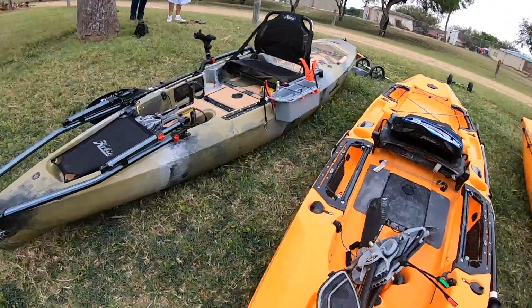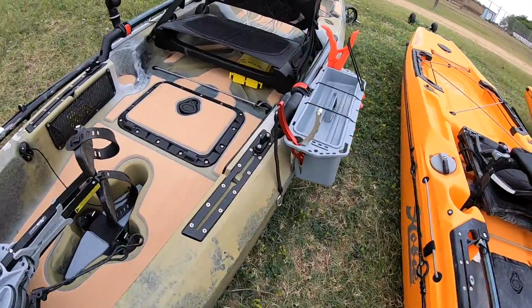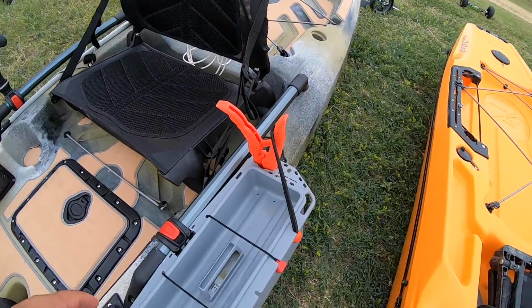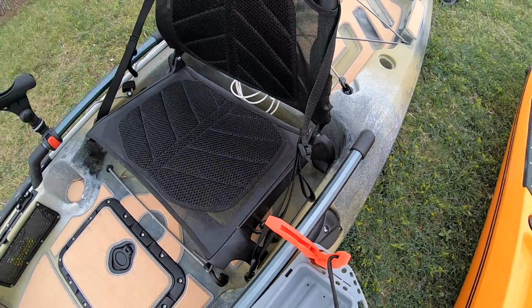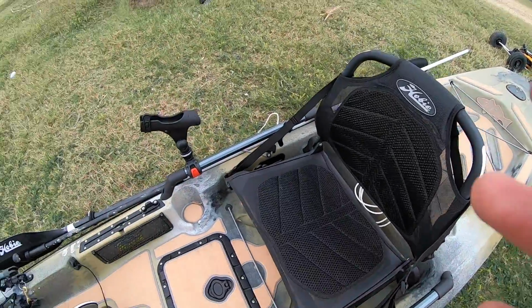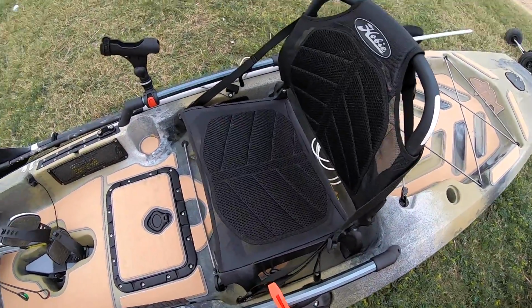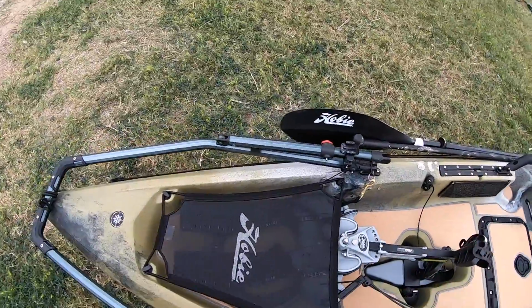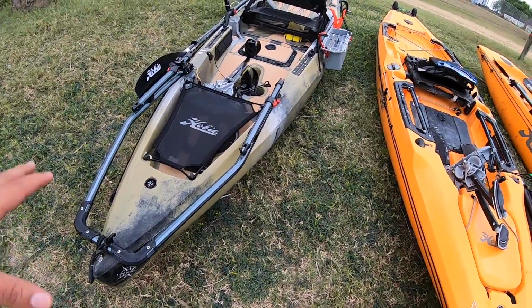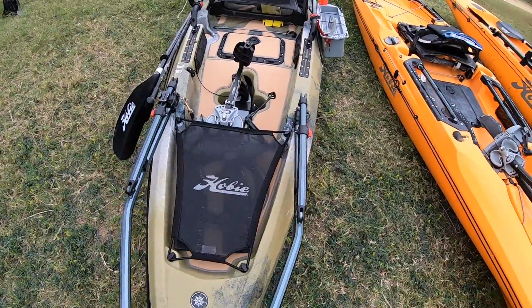And the Compass comes with these tracks here, and Luis and I, and a lot of other people, are putting these A-Trails on here. It gives you a good place to put accessories and also to help you stand up. And obviously he's got the stand-up assist on here. The Compass has a more open layout.